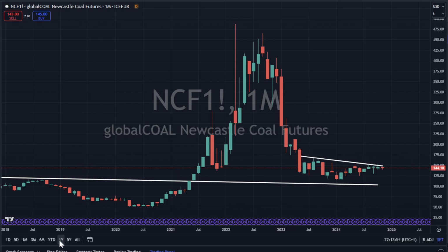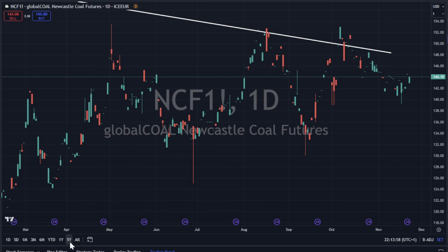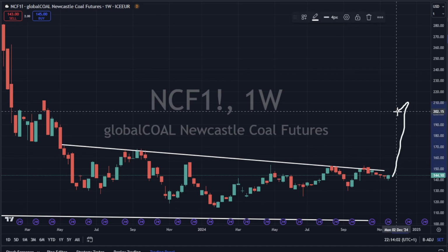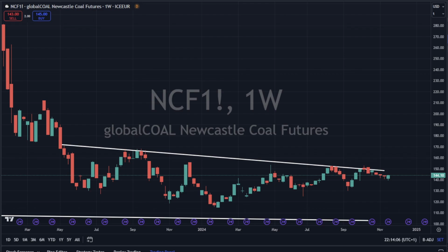Newcastle coal futures, we are down a little bit. Seems like coal futures have been less volatile than nat gas, but this still looks excellent for a move higher. Looks really good for Newcastle Coal Futures.